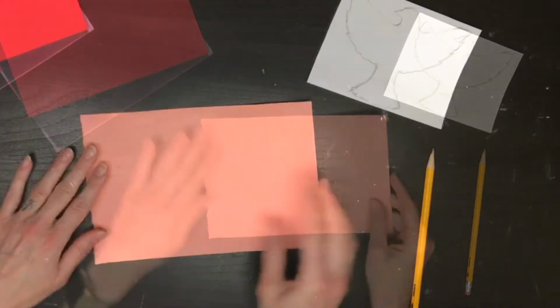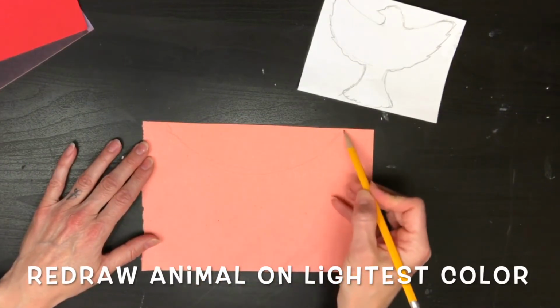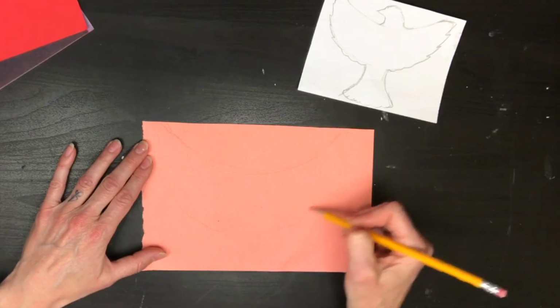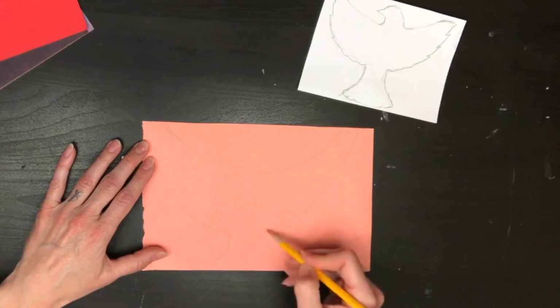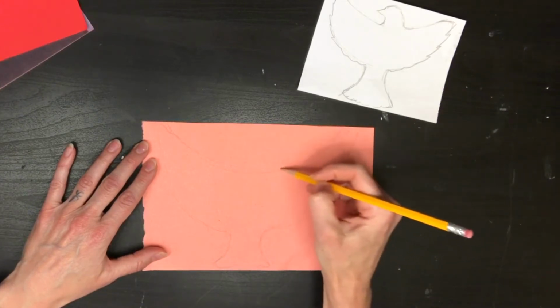I'm going to start with the lightest color and I'm going to redraw one last time my animal as big as I possibly can. I want to make this animal so that the wings or the fins or whatever part of the animal that you're drawing are touching all the different sides. So my wings here are going to be touching the top, the tail feather will touch the bottom edge of my paper, and those wings will stretch to the right and left sides too.